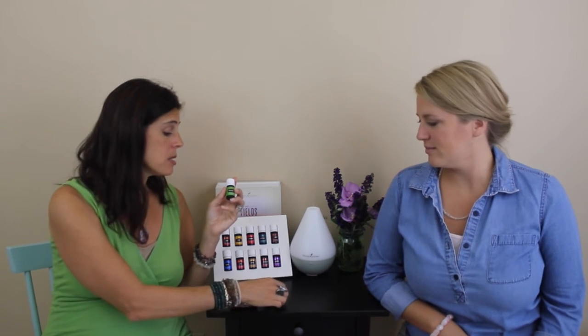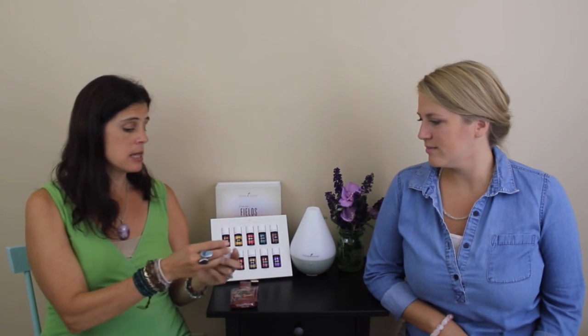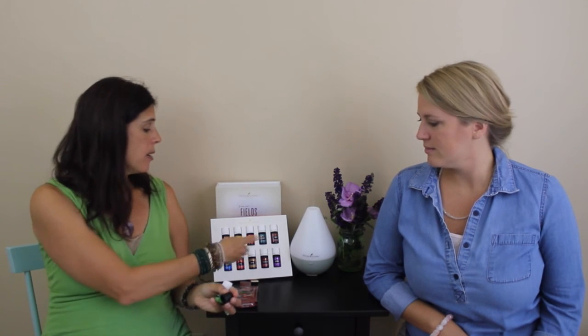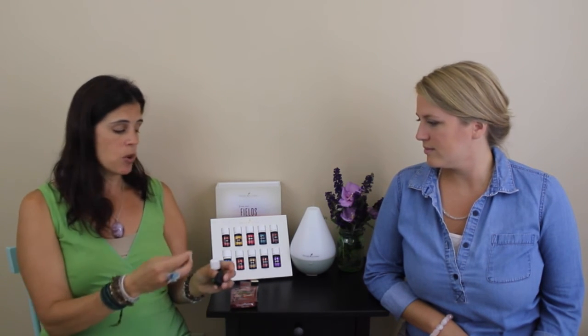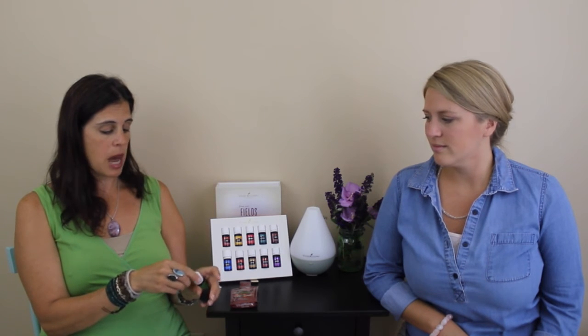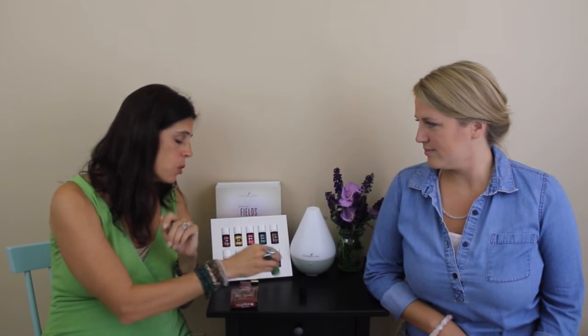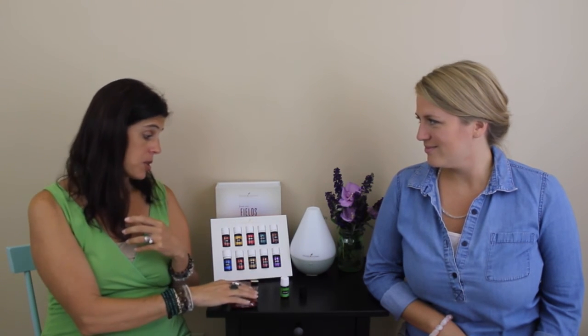The other thing that comes with your kit is this rollerball filament. So you can make any of the bottles here into a roller by taking the top off and sticking it on and making it a roller instead of a regular essential oil bottle. And many people choose to do that with their Stress Away. So it's just a really handy, lovely addition to the kit as well. And with a nice smell also.